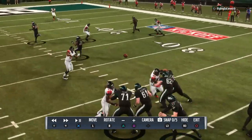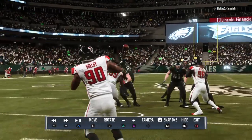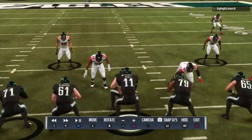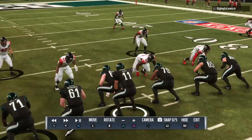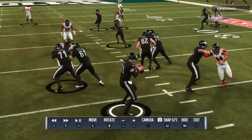What's lineman? Number 90, Shelby. He put him back. He put him in coverage. I hope the hell that was a play. That was a coverage play. Check the film.